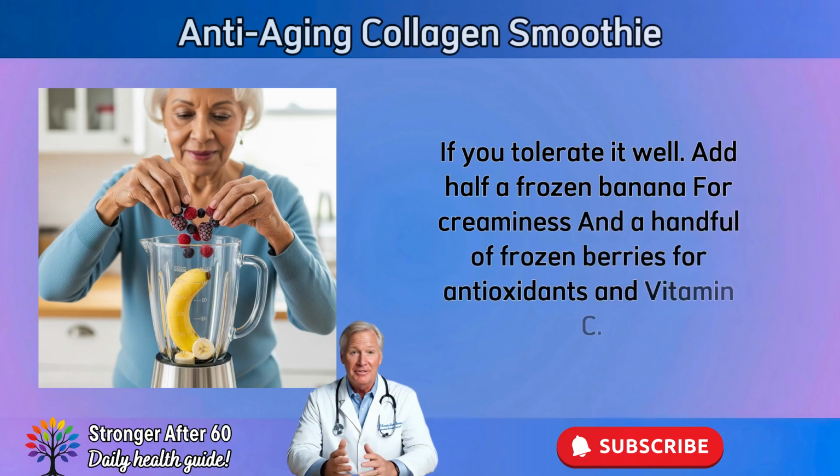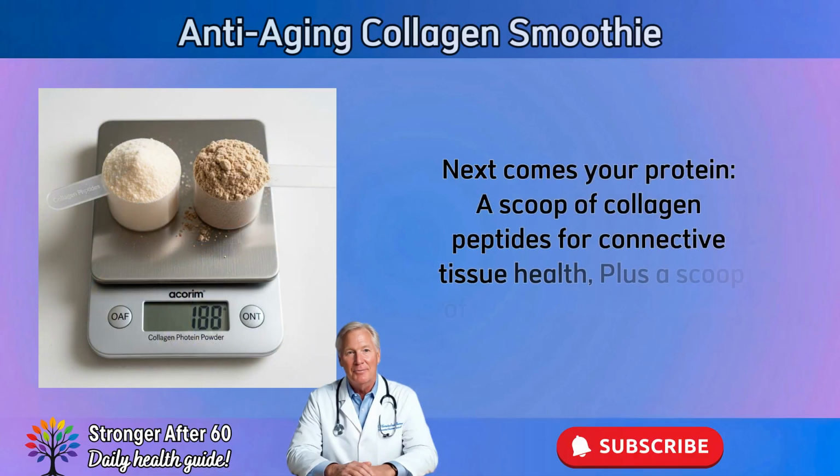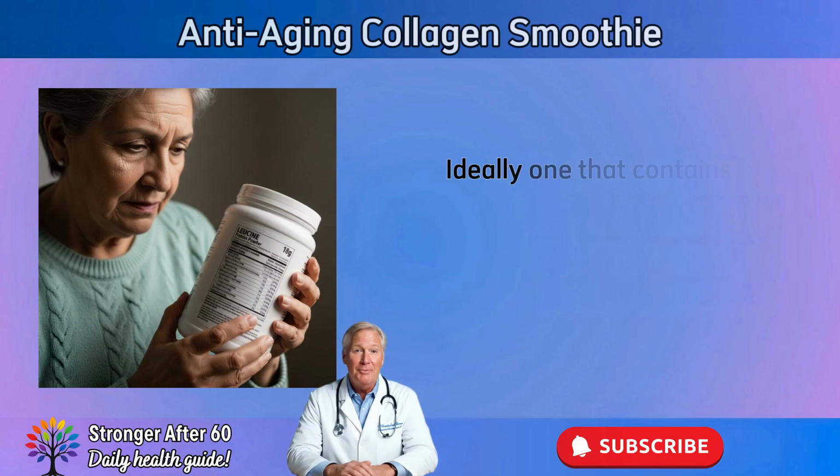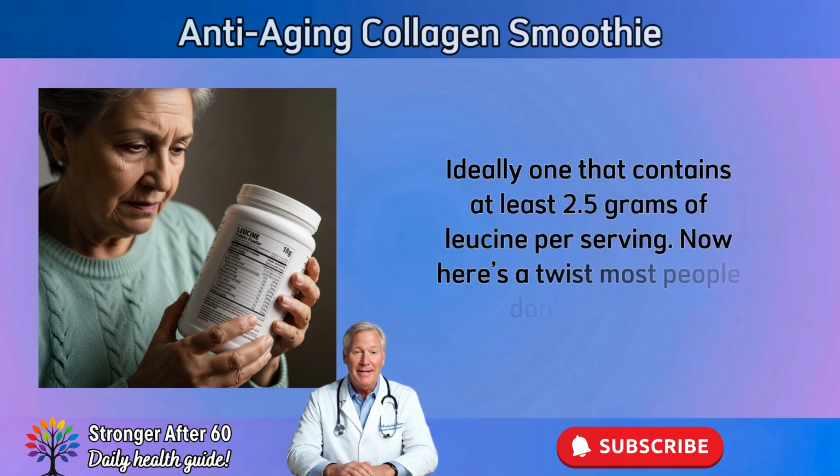Add half a frozen banana for creaminess and a handful of frozen berries for antioxidants and vitamin C. Next comes your protein, a scoop of collagen peptides for connective tissue health, plus a scoop of quality protein powder, ideally one that contains at least 2.5 grams of leucine per serving.